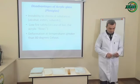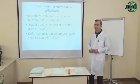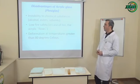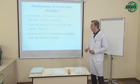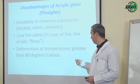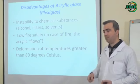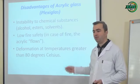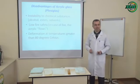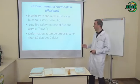A disadvantage of acrylic glass is that if you use chemicals and cleaning solvents to clean it, it is unstable, and it is also unstable regarding fire safety, and it deforms over 80 degrees Celsius. The question may arise, we don't have 80 degrees Celsius outside, but in some cases, if a fire happens inside of the greenhouse, then the temperatures may rise, and this acrylic glass or plexiglass used in greenhouses will be burned easily and destroyed.